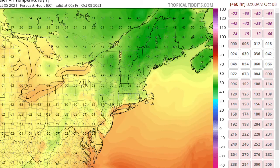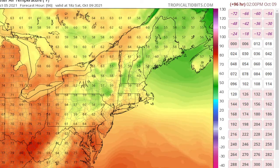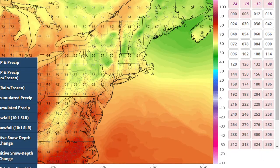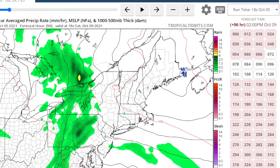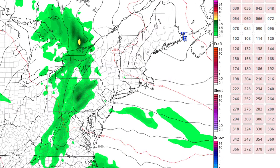Lows at night, generally in the upper 50s and low 60s. Friday, mid to upper 70s once again. It's above normal. We finally get a little closer to normal on Saturday, and that may be due to cloud cover and chances of precipitation perhaps moving in with this another high trying to build down. But before that happens, we get some more moisture coming into the picture.